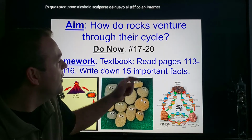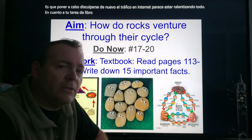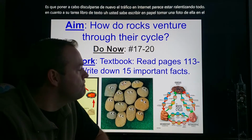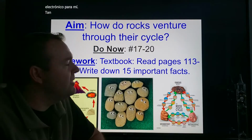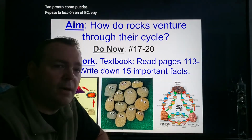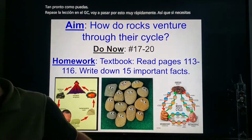Okay. As far as your textbook homework, write it down on paper, take a picture of it, and email it to me as soon as you can. All right. Hopefully, you guys previewed the lesson in the GC. I'm going to go through this pretty quickly, so if you need to go back or pause, do what you got to do. Okay.